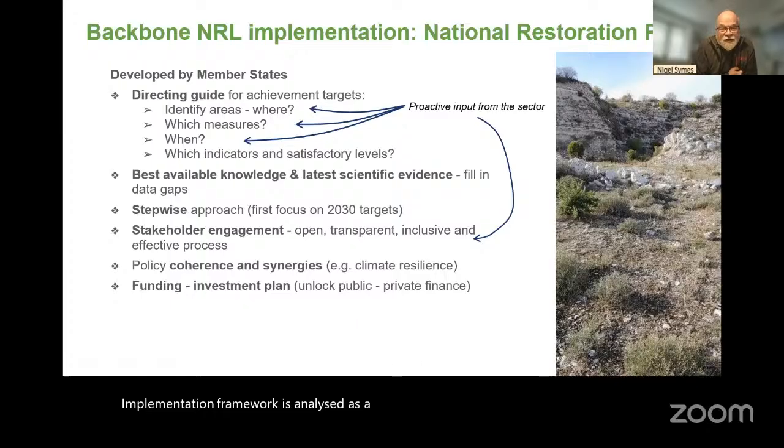which then links to the stakeholder input and would echo the call to input into national stakeholder engagement consultations with some priority. And then I'm going to talk a little bit more about the funding and finance in a minute. So if you'd like to go to the next slide, please.